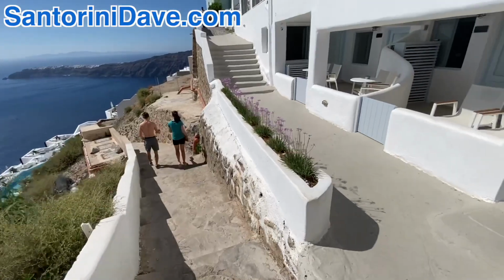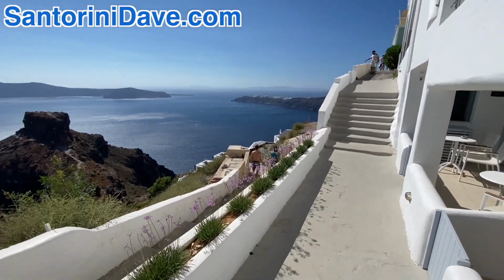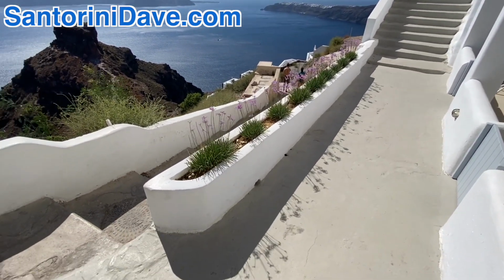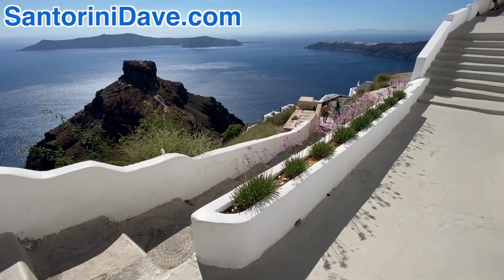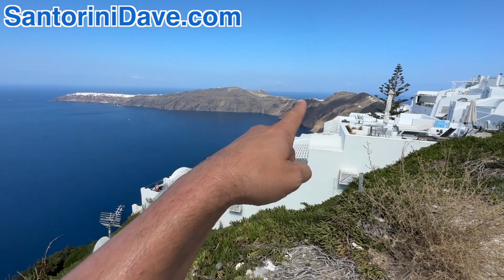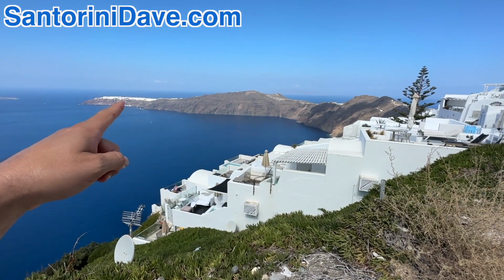I'm going to step back out of the wind here. Hopefully the sound is okay. But again, Skaros Rock is a wonderful hike. And this is the junction that's not marked very well, that if you want to go down, you're going to make this turn. All right, so we're in Imerovigli so far, and we're going to be following that Caldera Rim trail all the way into Ia, where we'll finish the hike.